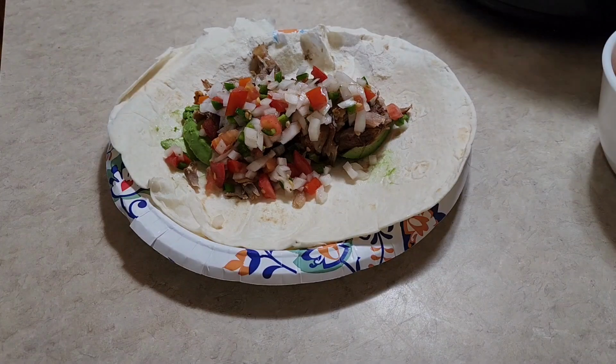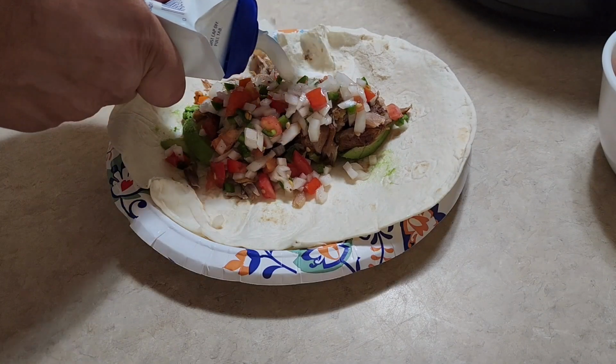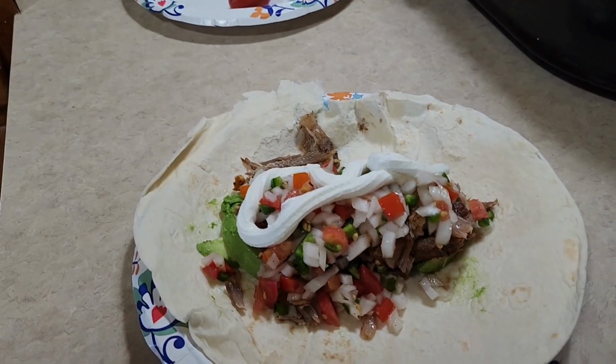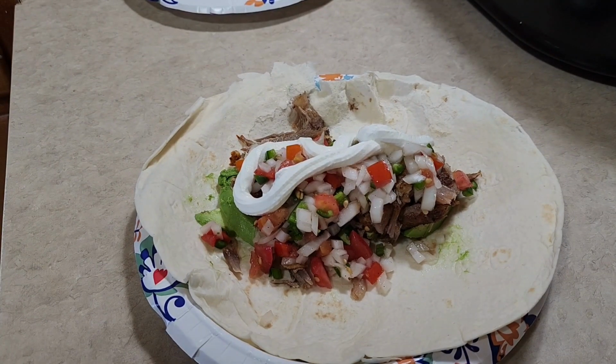And then we got some sour cream. 2 tablespoons is only 35 calories. So we're well under our 400 calories. And we have a beautiful supper. You could add lettuce to that if you wanted to. I'm going to do hot sauce, but there's jalapenos and pico. Got to try it.